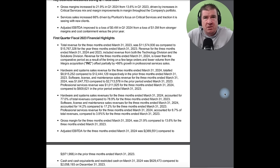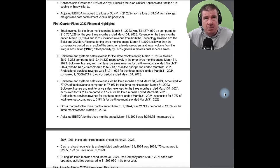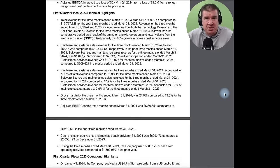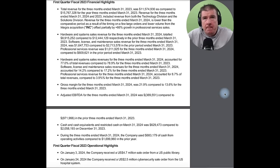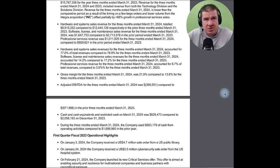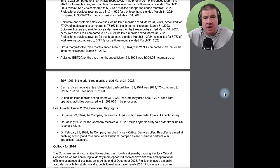in Q1. So very cool stuff, from a loss of a million, from stronger margins and cost containment versus the prior year, which is another bullish statement. We'll get into that a little bit, but some of the highlights here, I'm not going to read through this, but I do want to skim over some of the particulars here in the report. You're going to have to read this for yourself.